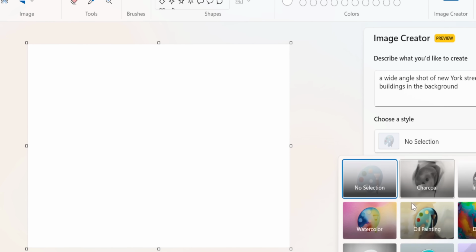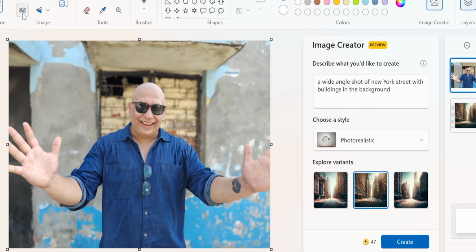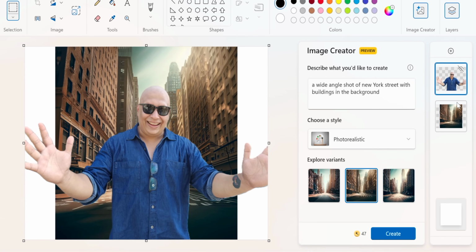And these days, any app that you open, be it as simple as Microsoft Paint, you get AI. See, I can create a fake New York street using Paint Co-Creator. I can create multiple layers. I can drag and drop Sam's picture and remove the background. All of this image generation and background removal uses AI. The point here is, all the apps that you use or I use, some way or the other use AI.